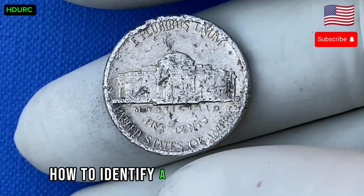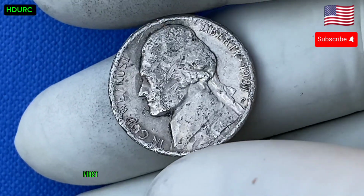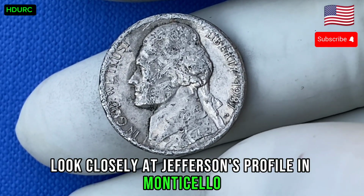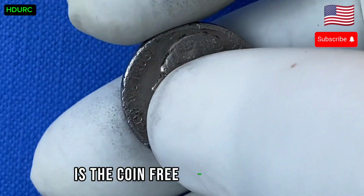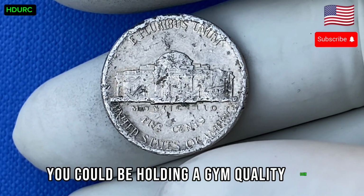How to identify a valuable 1987 nickel? What should you be looking for if you want to strike it rich? First, examine the coin's details. Look closely at Jefferson's profile and Monticello. Are the lines crisp and well-defined? Is the coin free from scratches, dings, or discoloration? If so, you could be holding a gem-quality coin.